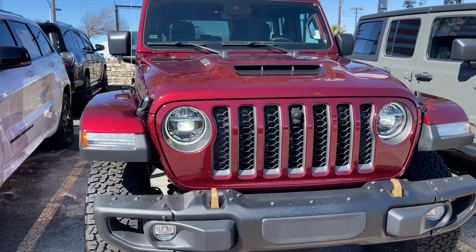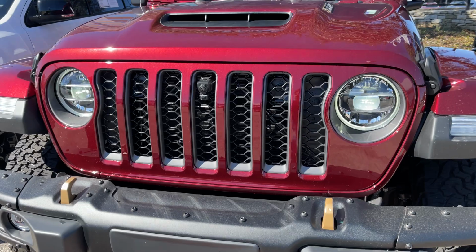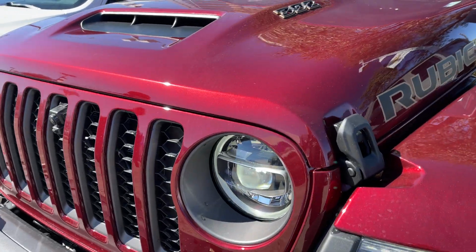What's up, everybody? So they got this Rubicon 392 over at one of the local dealerships here, and I was gonna go check it out. It's what every Jeep should sound like. I like the color. Yeah, it's nice. It's called Schnozberry. Schnozberry? Yeah.